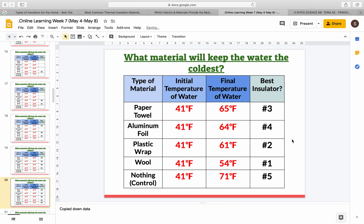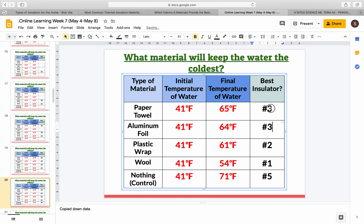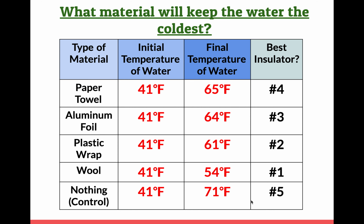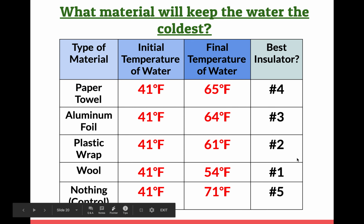And then the last one was the one with nothing around it. The one with nothing around it, if you can notice, it heated up all the way to 71 degrees because there was no insulator covering the water bottle. So the best insulator was the wool. It allowed the water to stay the coldest.